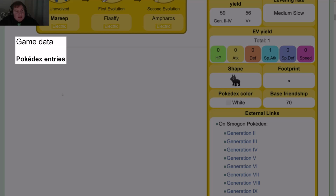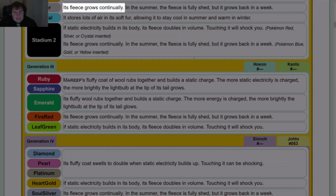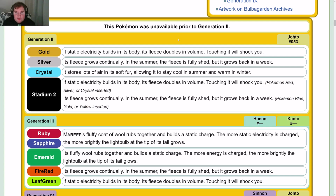Game data, Pokedex entries. In Gen 2 in Gold, if static electricity builds in its body, its fleece doubles in volume. Touching it will shock you. Silver, its fleece grows continually. In the summer, the fleece is fully shed, but it grows back in a week. Crystal, it stores lots of air in its soft fur, allowing it to stay cool in summer and warm in winter. For Stadium 2, if you have Pokemon Red, Silver, Crystal inserted, you get the Gold entry, but if you have Pokemon Blue, Gold, or Yellow inserted, you get the Silver entry.